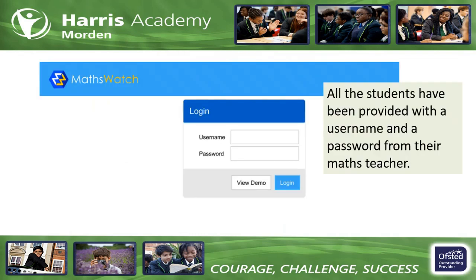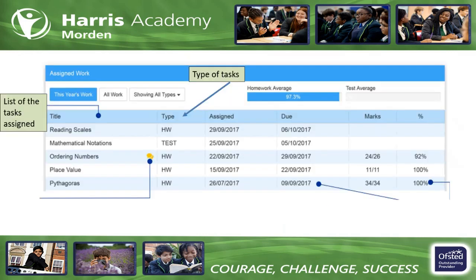All the students around school have been provided with the login details from the math teachers. So when they go on MathWatch, they can enter the username and the password, and they can log in. Then they can check the list of tasks that have been assigned from the teacher and also the type of tasks that they have there. For example, it may be homework or it may be a test.